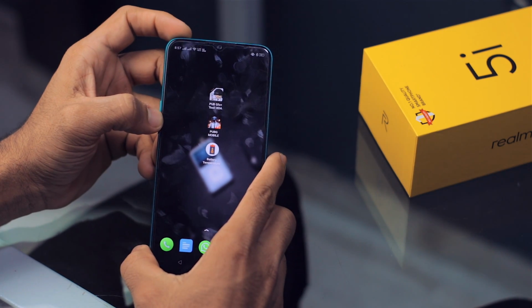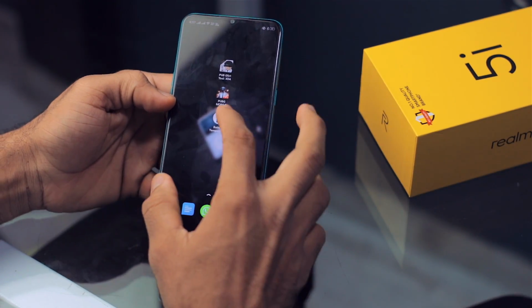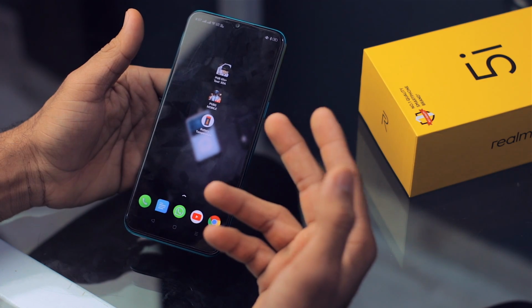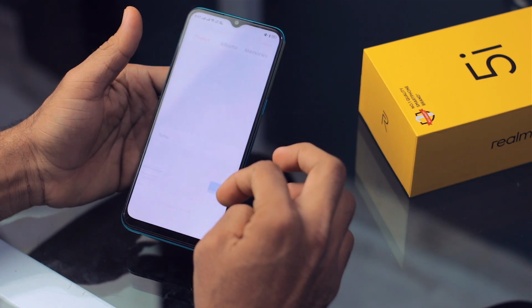So first of all guys, before I start the video, as you see over here, currently the battery is on 33%. Battery temperature is 31 degrees Celsius. By the way, you guys are demanding the benchmark results. So I have done some benchmark and I have taken the screenshot. Let me show you the benchmark results.